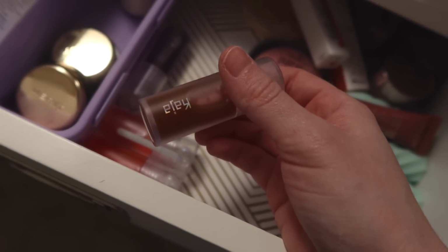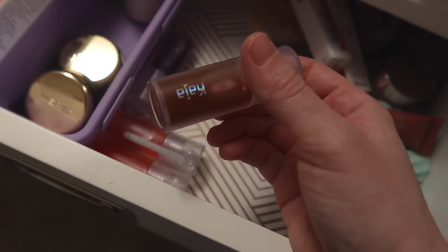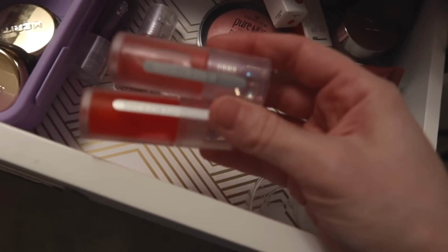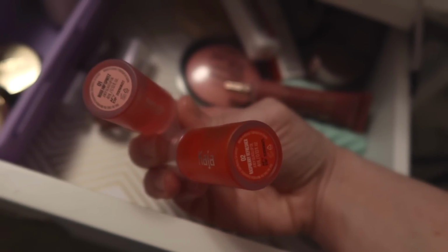Is it temperature or pH that causes that change in color? It's one of those. It turns my lips pink, and sometimes I want that, but not when I'm reaching for a brown lip oil. I haven't been as much a fan of that, and now I don't know if I want to open these two because they might also be that way. These are the shades Raspberry Refresher and Rose Hip Spritz.